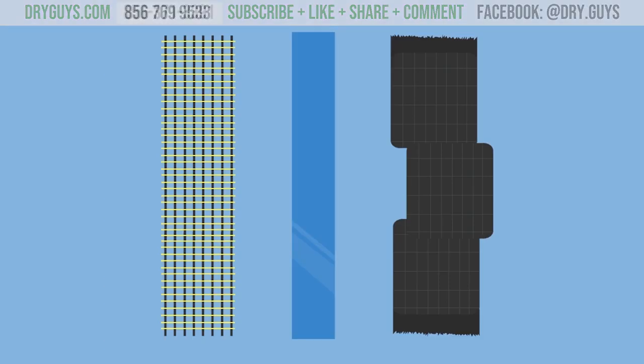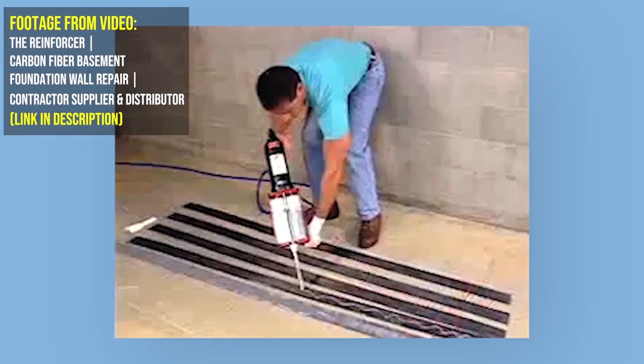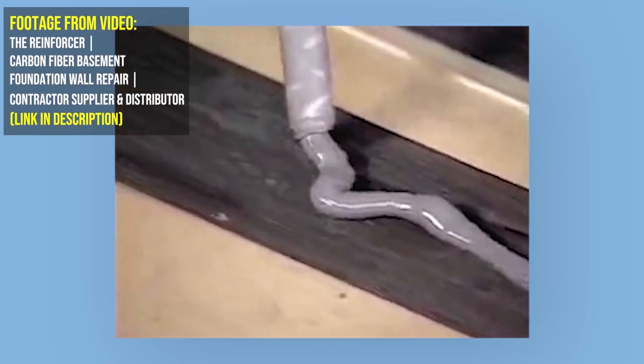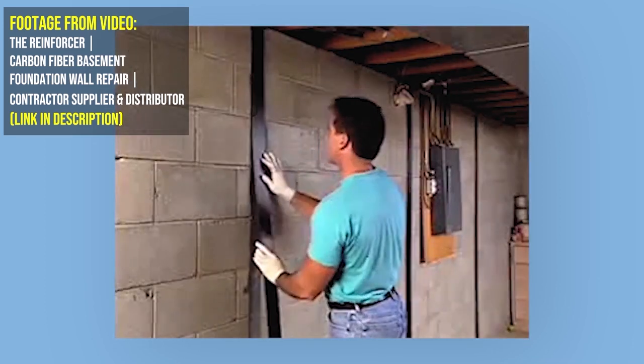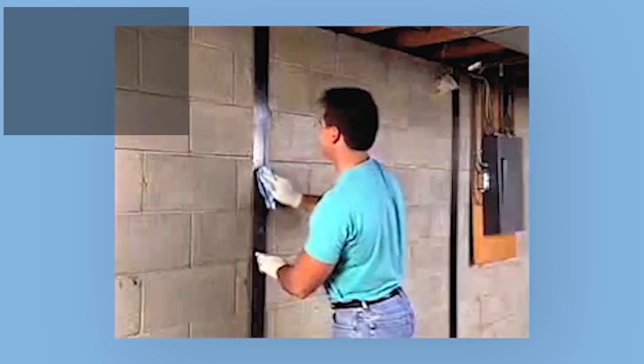Rigid straps don't need to be saturated on both sides. Instead, they have scratches for adhesion on the wall side, and a thin bead of epoxy is applied to it. Once applied to the wall, the installer uses a roller to squeeze the excess epoxy out.